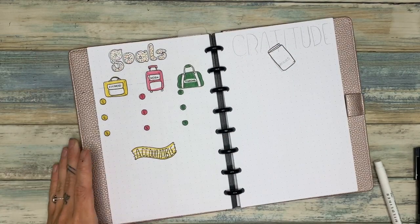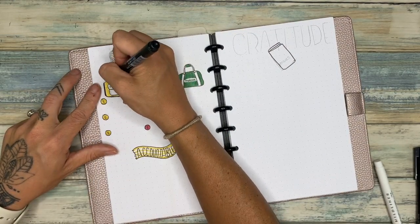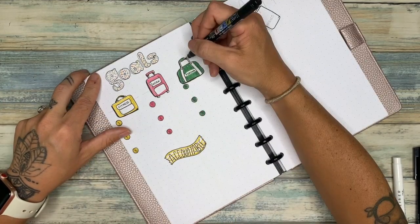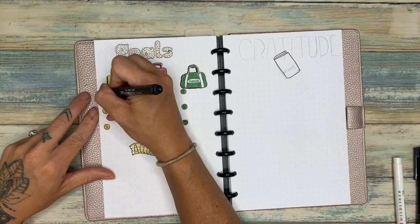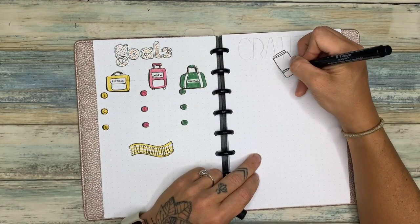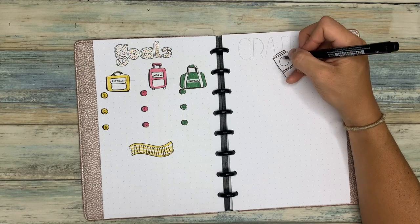So on the next page is my gratitude log. I've been doing gratitude for a long time now, and it is a huge part of my day. Every single day, I really take time to sit down and do it, but every month I'm a little back and forth between whether I want to doodle my gratitude or write it.